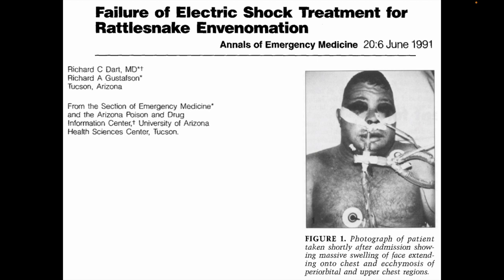And speaking of something stupid, I wanted to tell you a little bit more about this example from Annals of Emergency Medicine 1991. This is a case of a young man who was bitten by a snake. He and his friends had the great idea, why don't we denature the proteins in the venom with an electric shock? So they applied an electric shock from a car battery to this guy. It made him pass out. Then they brought him to the hospital.